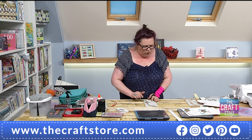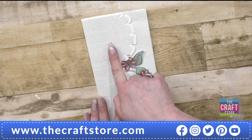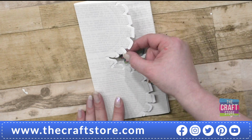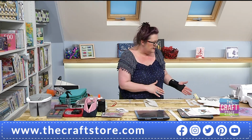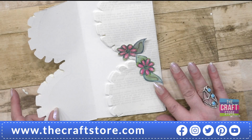Chillax. Yeah, you're fine. So what I've done is I've done it on the other side, and I've also die cut some of the paper, and I've popped that on the top. But can you see that we've got a little bit of the card showing, and just offset it and trimmed it down. So exactly the same as what I've just done, and die cut this bit, and we die cut inside. Does that make sense?